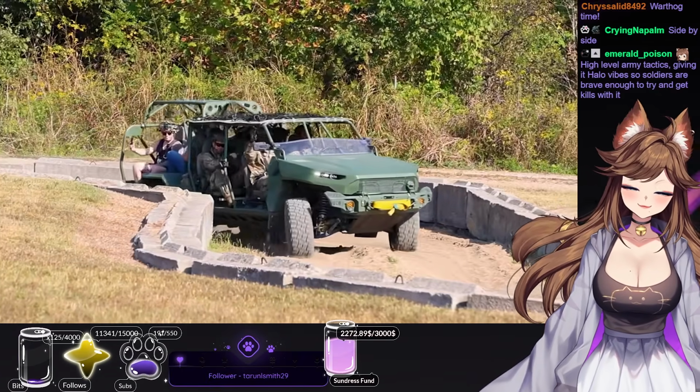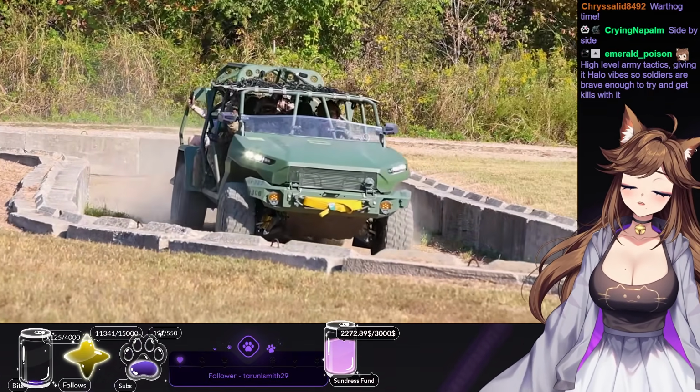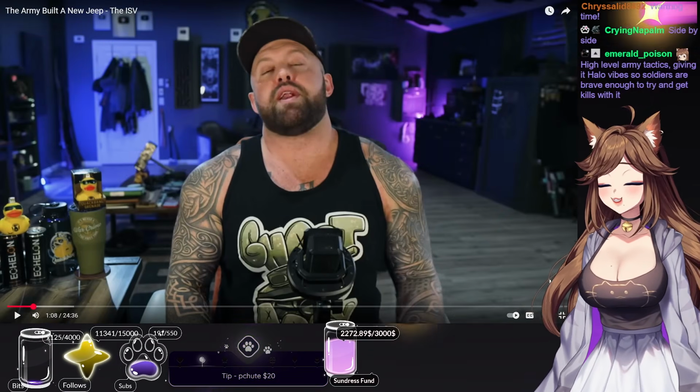Anyways, going into this, I had some reservations. I've seen pictures of the ISV. I think it's really cool looking, but also I've got some reservations. Like, I don't know how fun it would be to roll into combat in a dune buggy with no doors, no windows, and no armor. So, okay, it's not just me. Great. Good to know. Because I'm just like, oh my god.